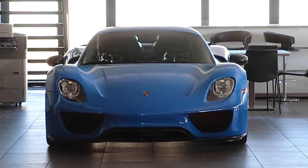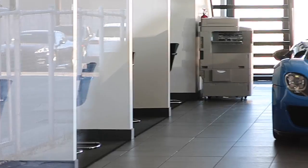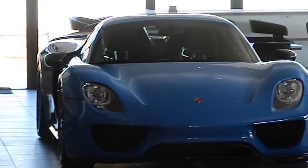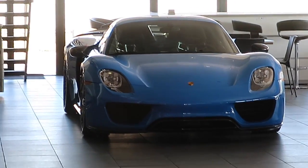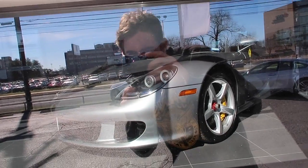There it is. That's the reason we came up to Austin. And right across the way there's a CGT. But this is beautiful. There's the CGT. It's that silver color. Can't really see it through this window, but it is definitely there.